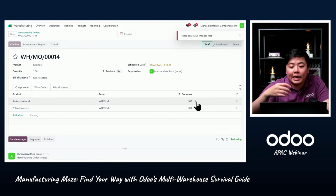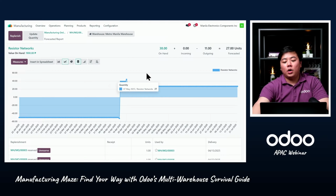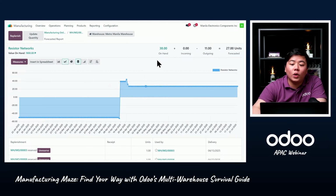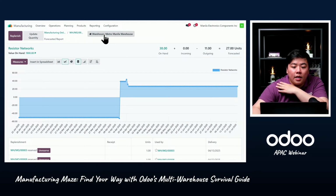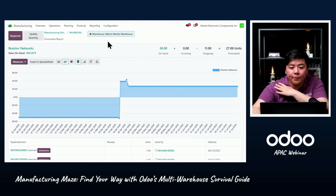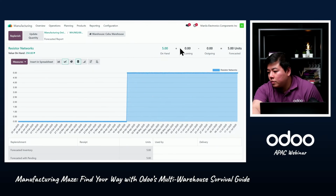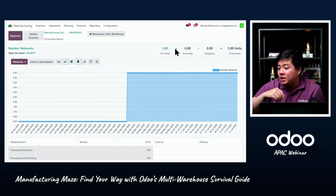We have our forecast report. So for your forecast report, this is generally where you want to see all your raw materials. And what's nice about this is I can see my on hand, incoming, outgoing, and what will be the total forecast for this. And another thing is we can filter it from Metro Manila warehouse to Laguna warehouse, then to Cebu warehouse. Okay, there you go. So right now I can see the different raw materials or components available for this. Okay, so I hope that answered your question.